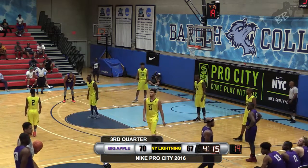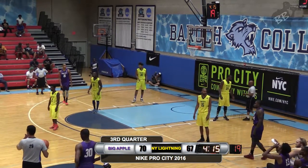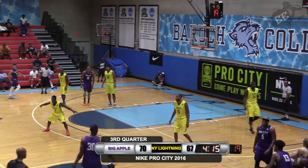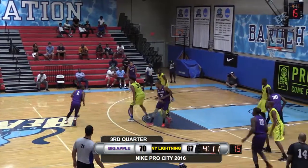This is a close game. It's going to be really interesting to see how both teams react as we close this quarter and we head to the final quarter. Who's tight? I think both teams know what the implications are for the playoffs here.